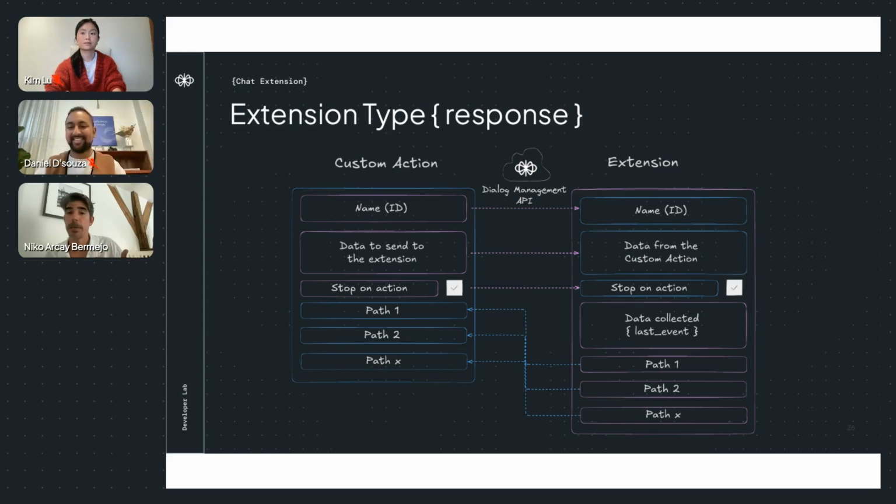The data to send to the extension, so that's the payload, number of seats, reserved seats, for example. So that's the data from the custom extension. If I'm looking at the right side here for the extension, stop on action, that's also something I'm sending to my extension. And in that case, I want the extension or the runtime to stop on action.